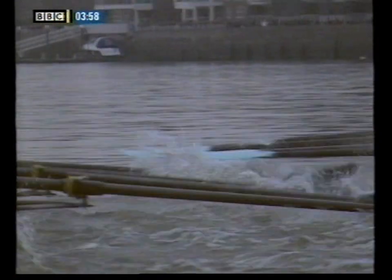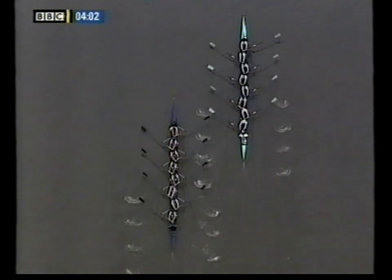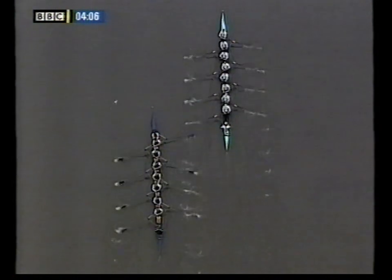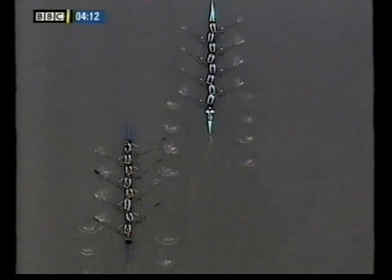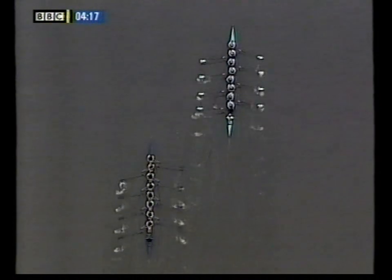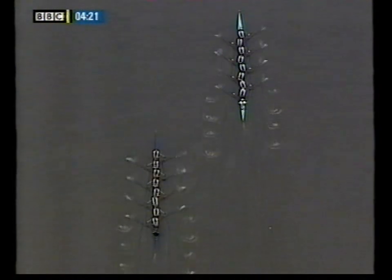Big crab there from the bowman in the Oxford boat. That's Kris Kenelly, got caught badly there, and that's knocked Oxford back by quite a bit. Some damage there. Kenelly has stopped rowing. There's real trouble here. He's either off his seat, something's happened. He's picked it up now, he's got back onto his seat, and they have lost a length there.